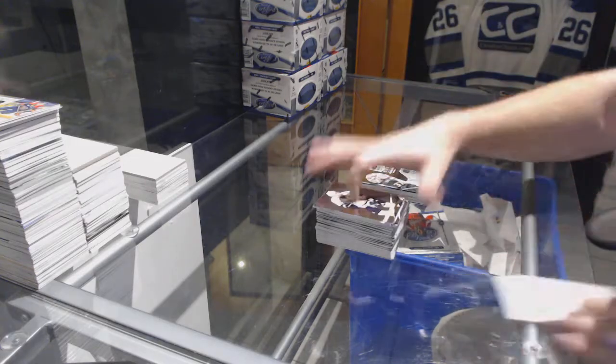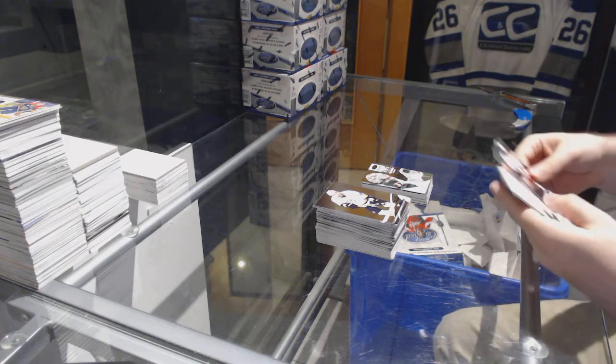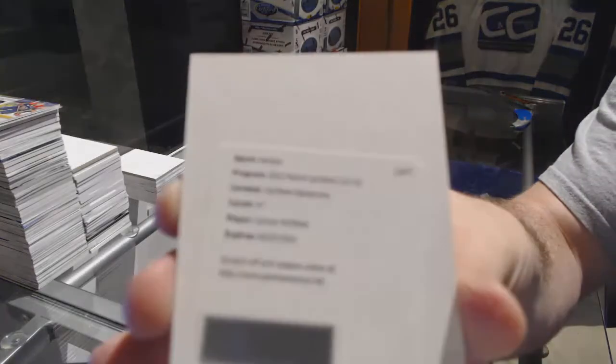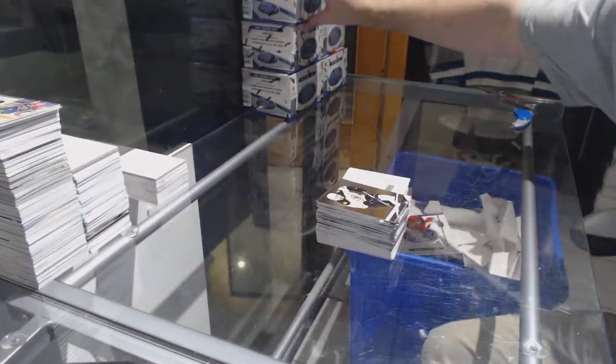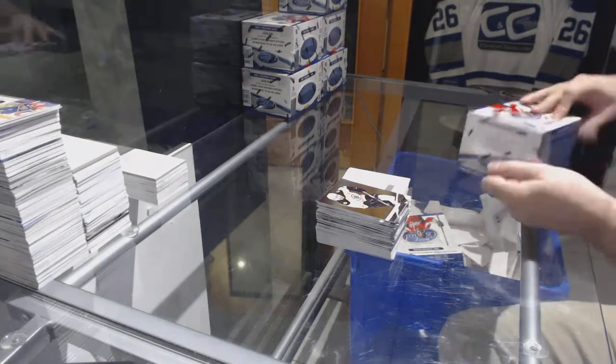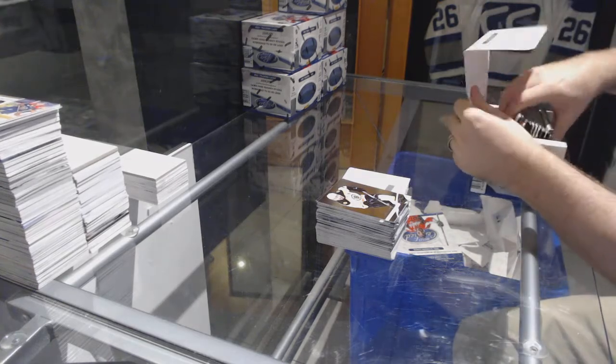Masked Marvels for the Minnesota Wild, Nicklas Backstrom. And we've got a certified signatures, Carson McMillan. I'll be honest, I do not remember the team of Carson McMillan. So if somebody wants to help me out, that would be much appreciated.